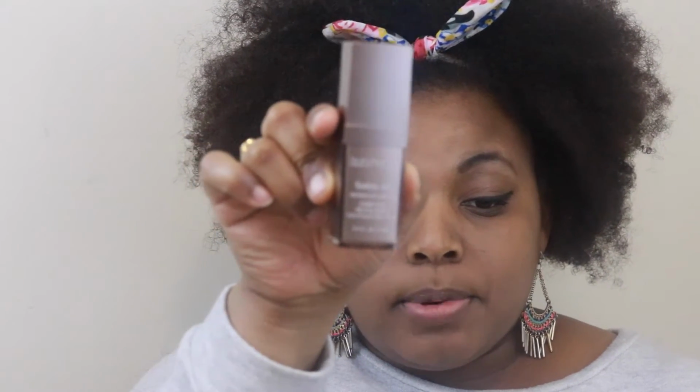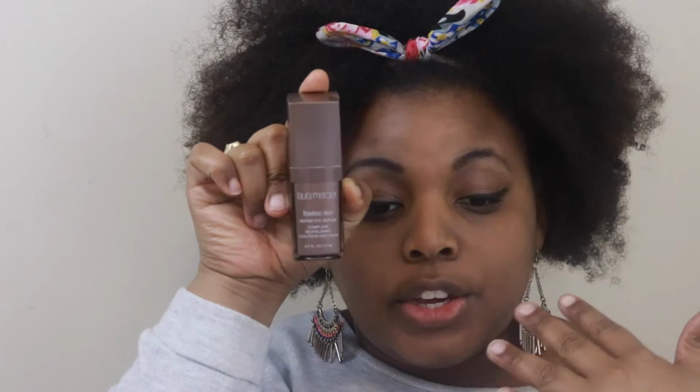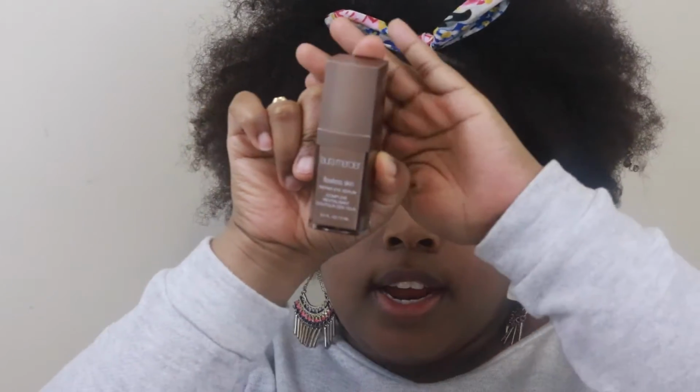So after I put all that on, I'm also going to put on my Laura Mercier Flawless Skin Repair Eye Serum. And you can put this on before or after your makeup or foundation, and I've also shown this before.